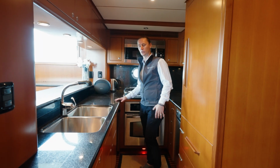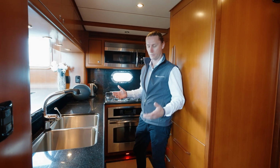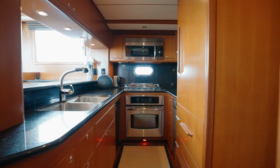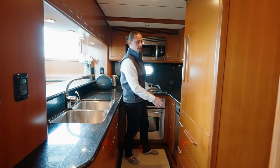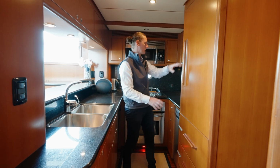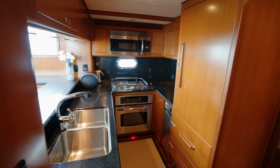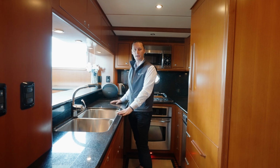As you would expect for a long range live aboard cruiser, this galley is equipped with domestic proportioned appliances. We've got a double sink, huge amount of bench space, gas cooktop, convection oven, a GE electric dishwasher, a trash compactor, Sub-Zero fridge and freezers, huge amount of storage, microwave on top, and lots of bench space with a coffee machine. Just a really clever layout and usable space.